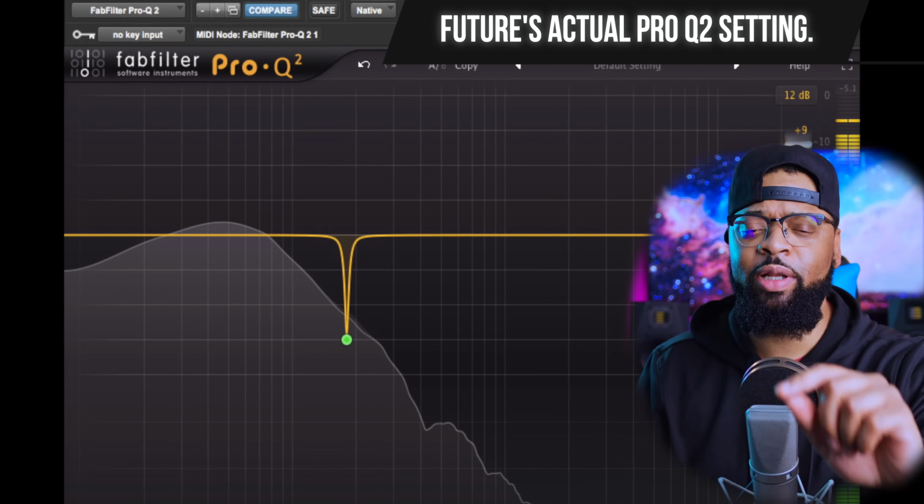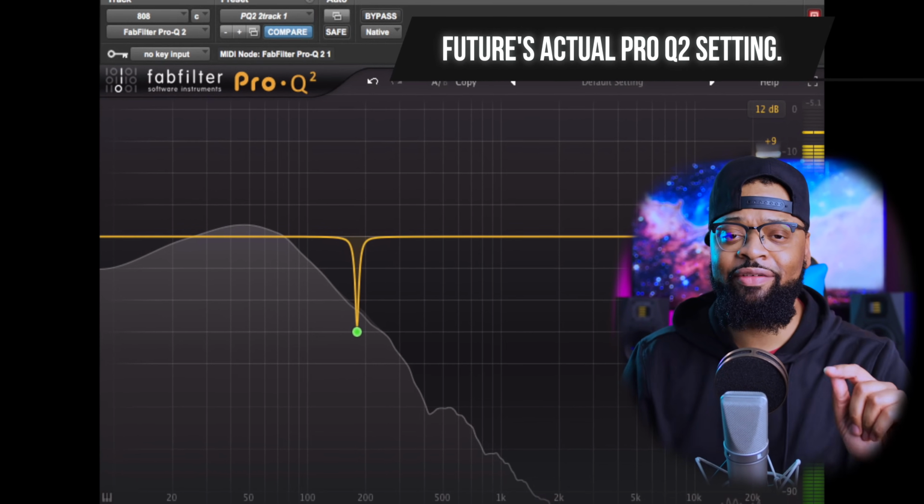Artists have many vocal chains, and the type of vocal chain that we are covering is the recording process, the capturing process. How do they capture the vocals? But we're going to discuss a few plugins that they use too to get that Future sound.